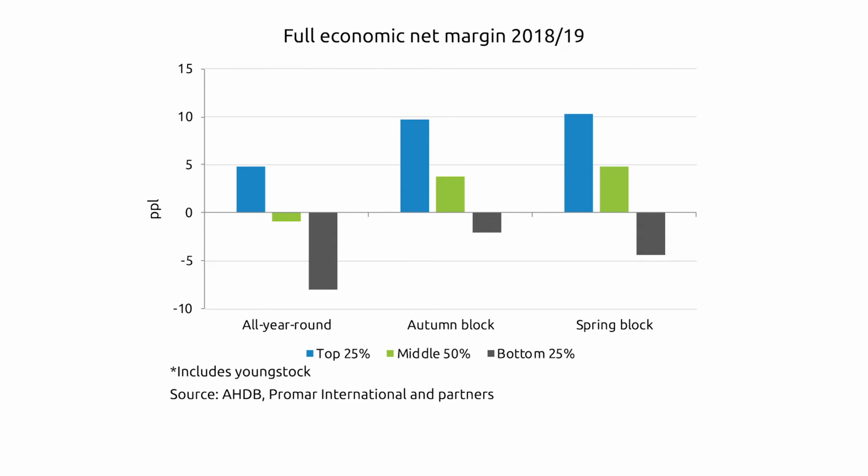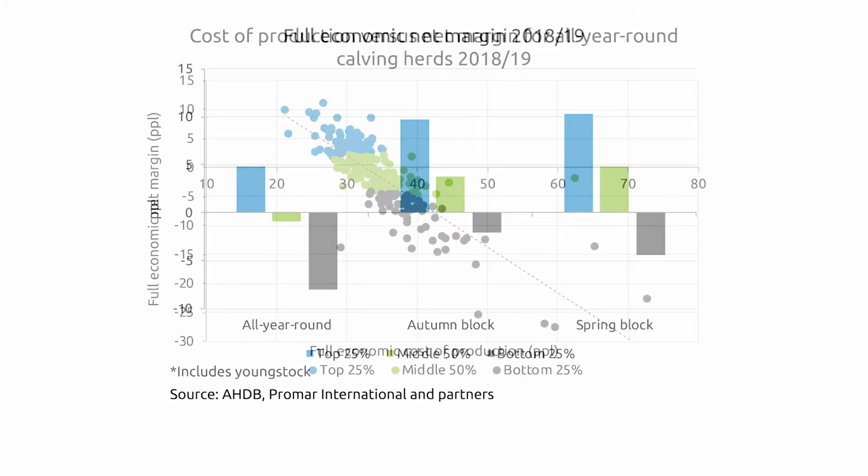This variation we see in costs between the top and the bottom farms is reflected in their net margins, because costs are a strong driver of net margin. The top 25% across all calving systems made a positive net margin during 2018-19.